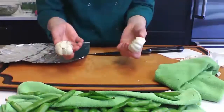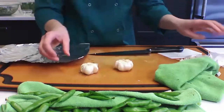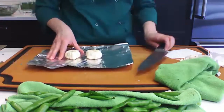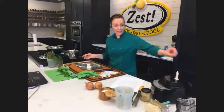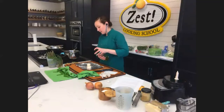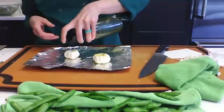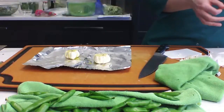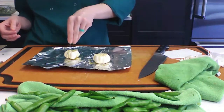So now I have my garlic heads with the tops open, so the garlic is exposed. I'm going to put them in some foil. And I am going to take a little bit of olive oil and just drizzle over the top here. Some salt.